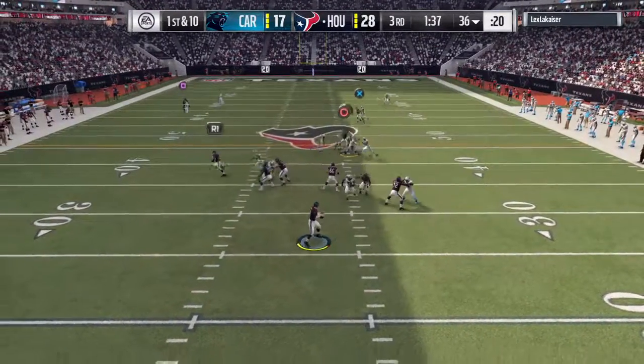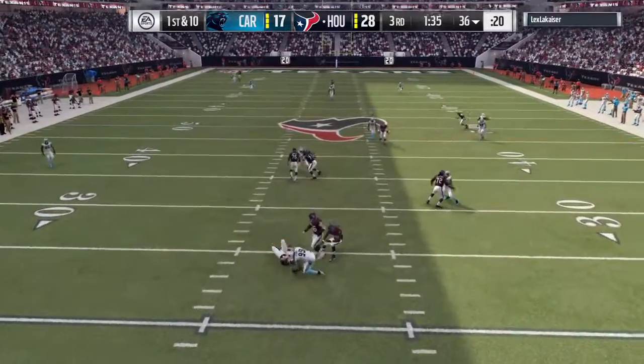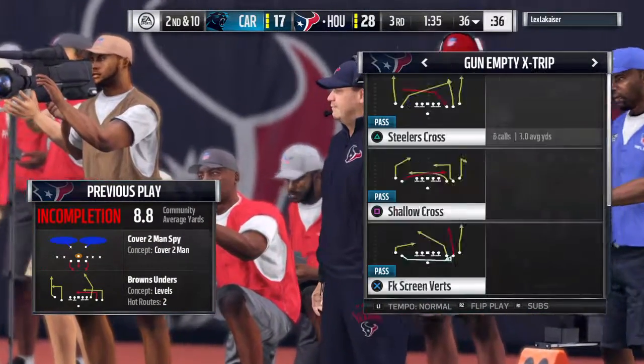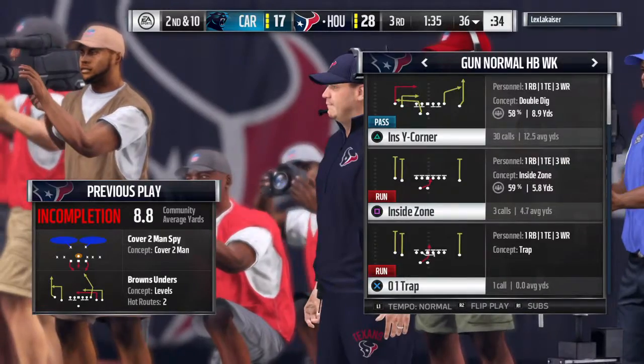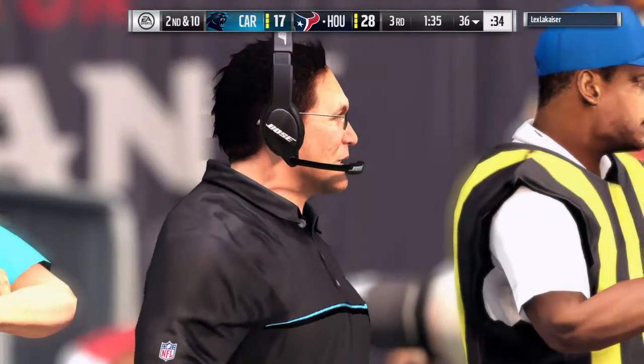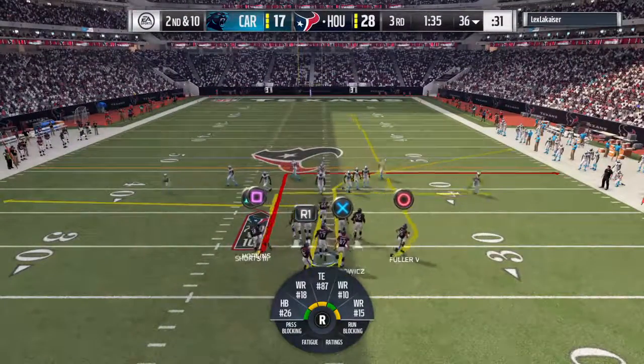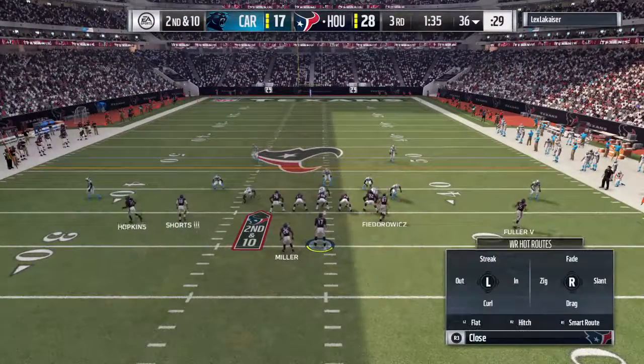Now it's Osweiler. Pass incomplete. Will Fuller was the intended target. And that'll make it 2nd and 10. And that was incomplete, but I don't know how much of that falls on the quarterback. He was pressured. Brandon, the rush showed up so fast, the quarterback had no chance to get the ball downfield.